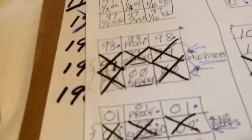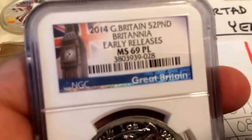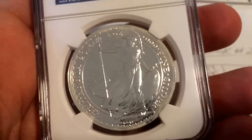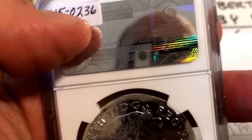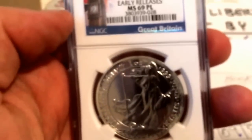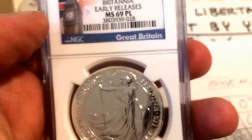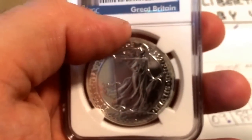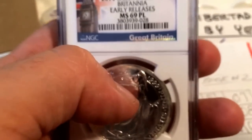Speaking of which, here's another Britannia I have. I might as well get all the Britannias out of the way. I got a 2014 MS69 proof-like, but this is brilliant uncirculated, but it's proof-like. I got this for, you're not going to believe it, $63.20. Now, does that sound crazy to you? Probably, but look at the prices for MS69s on the 2014, and MS70s are really hard to come by. So I ended up getting this one this month. This is actually one of the most expensive BU coins I got this month, only because I need it.